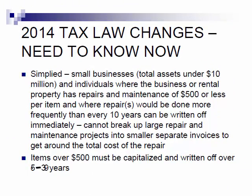Next thing, it's a simplified method for small businesses. That's everybody under $10 million in total assets, which is my whole client base, and hopefully everyone listening. If you have rental properties or your business, and you have repairs and maintenance, if any single item is $500 or less, and you're going to replace that within 10 years, whatever that item is, write it off. It's repairs and maintenance. You cannot break up a large repair and improvement project so that every single thing is $500 or less. If you've got a large repair or improvement project, that's what it is. It's one project. It's one amount. We can't take little things out of it.